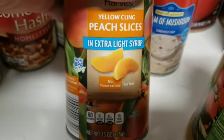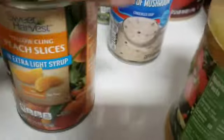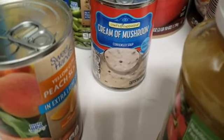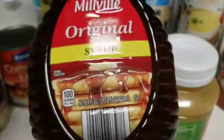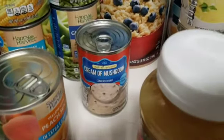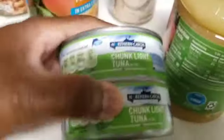The peach slices, which I got a can of peaches. Got to get some fruit in your life. Because you can make that oatmeal, put a little peaches and peach juice on top and call it breakfast and judge it up with that. And this is 3.5 servings of peaches. It is 99 cents. And the syrup, can't have pancakes without syrup. That is $1.89.